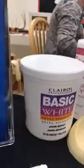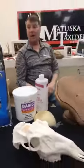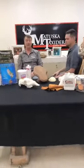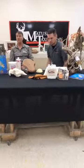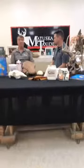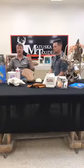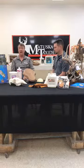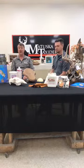Mix it up like shaving cream. Once you have it whipped up, it works best to put it on a wet skull, a damp skull. Don't dry your skull for days before you put it on. It's something about the capillary action, it wicks the whitening chemicals into the bone, and they whiten very, very nice.